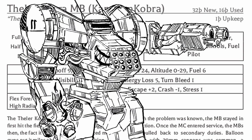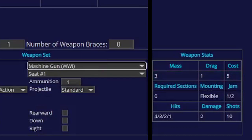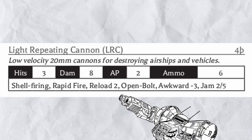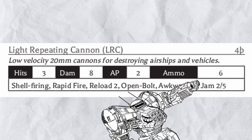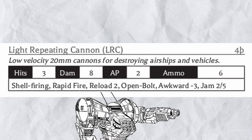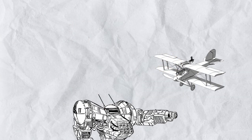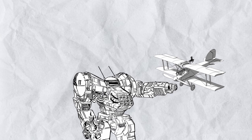However, this comes at a cost. The light repeating cannon weighs almost as much as 2 machine guns, jams a lot easier, needs to be reloaded often, and only has 6 ammo compared to a medium machine gun's 10 and a light machine gun's 8. Having 3 hits also means that no matter what, it can't hit things at extreme range, and it has the awkward tag, which basically means that in a deflection shot in which an enemy plane moves like this, you will suffer -3 to your open fire roll, which is quite a big drawback.